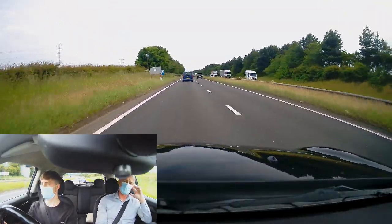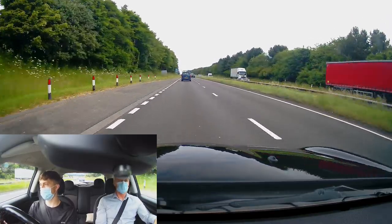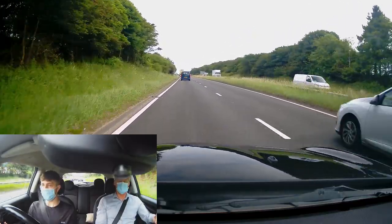I can move out here. No, we haven't got enough speed to overtake. Need to go a lot faster. I'll put my foot down then. Well then, put your foot down. It's not safe now. Whoa. Right, now, that car is proper slow. Keep your gas on. Just leave it for now.